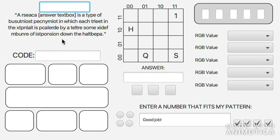And this also works with this puzzle right here. So if you type in cipher, another letter shows up on the map, and then the other letters and this number here correspond with the other codes. So whenever those get implemented, whenever those are done, then another coordinate or letter number shows up here.